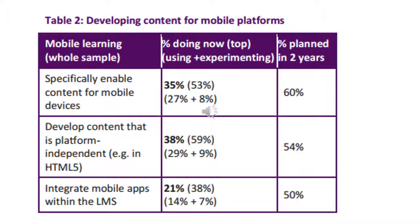So in developing the content for mobile learning, it is important that it is specific for mobile devices, that it will allow for display in various operating systems, and that it can be easily integrated with a learning management system to ensure that the learning records can be monitored and stored.